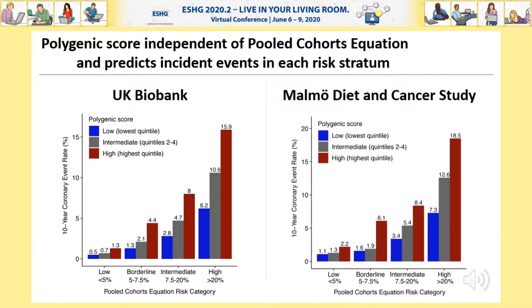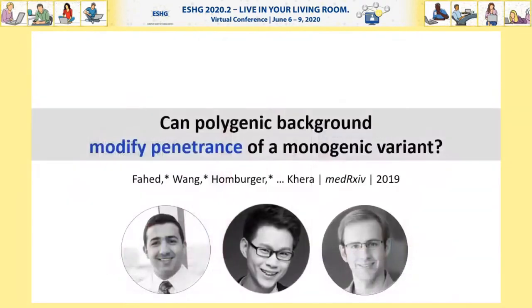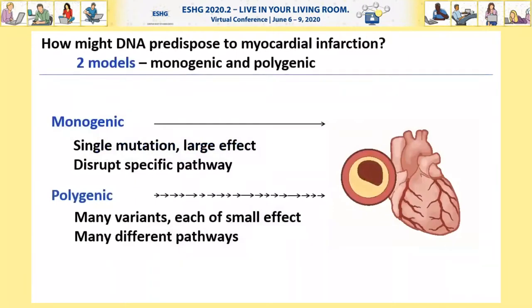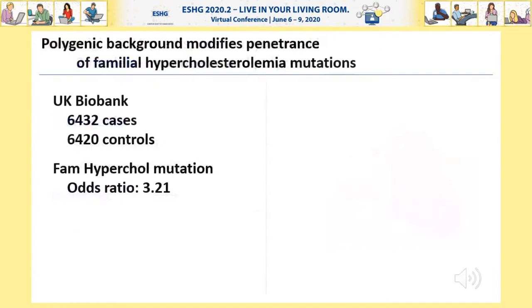Importantly, we were able to confirm nearly identical results in the Malmo Diet and Cancer study, which is a prospective epidemiologic study based in Sweden. How might this all come together? Specifically, can polygenic background actually modify the penetrance of a monogenic variant? And here again, I'm showing you a basic framework, single mutations of large effect.